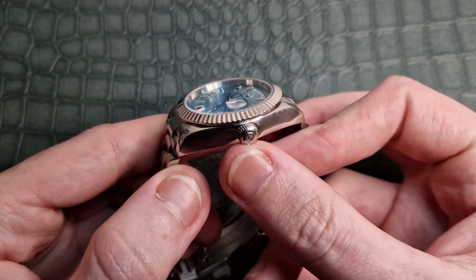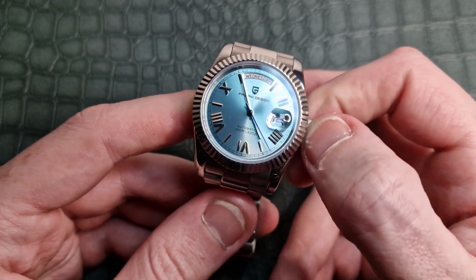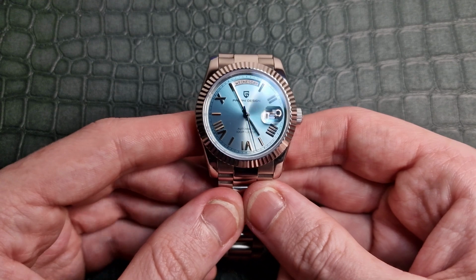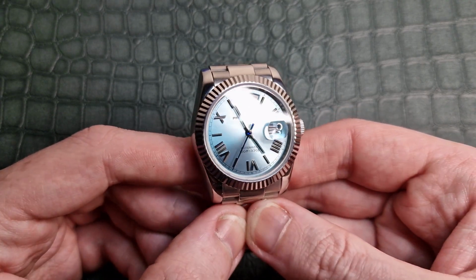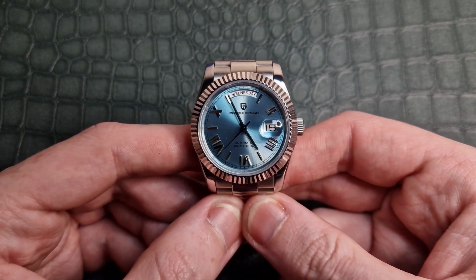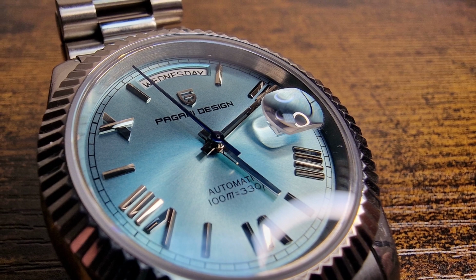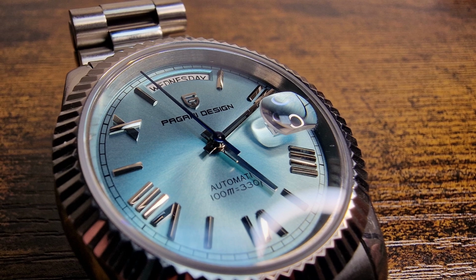One final note, we do have a signed crown, which is nice to see. Clean edge finish to that, makes it very easy to use. As we move into the dial, which is really the showpiece of this watch, I will include some more shots of this dial because it's absolutely gorgeous in person. I've got to say, the lights in the studio really don't do this one justice. The actual effect that it has on the eye, it's absolutely sublime.